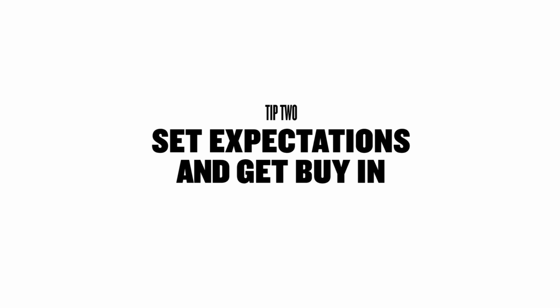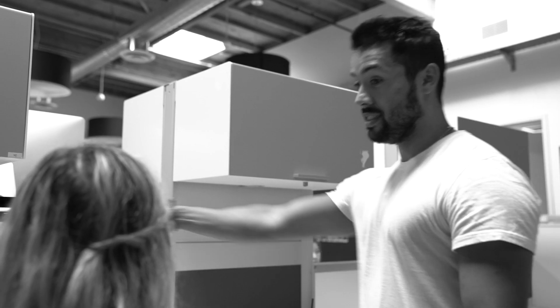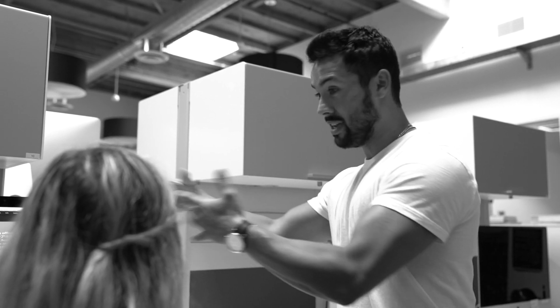Tip number 2, set expectations and get buy-in. What do I mean by this? Well, it's really easy to bark orders at your team. That's a bad way to give direction. First of all, if you approach it this way, you're gonna come off like a freaking asshole. Your coworkers are probably gonna hate you and you don't want that.